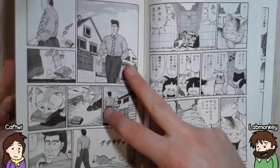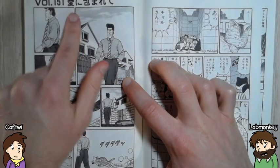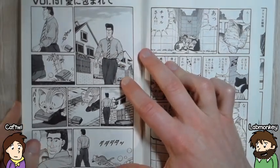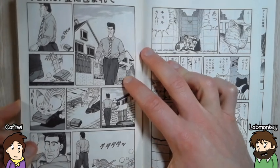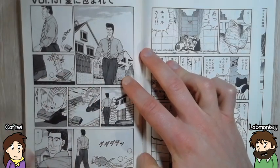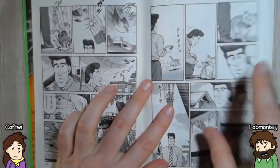Oh, this I think this is the last one, actually. Okay. What is this, like, covered in love? Can't quite see it. Ai ni Daka Rete? Yeah. Embraced by love. Yeah. And so he drops his wallet. Michael comes up, gets his wallet, brings it back to him. All right, that's very lucky. Very nice.